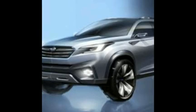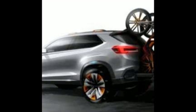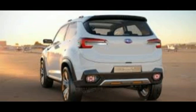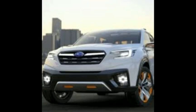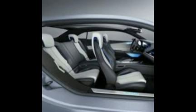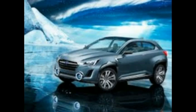Subaru has already trotted three Viziv Vision for Innovation designs out over the past two years: the original 2013 Viziv concept, the 2014 Viziv 2 and the Viziv GT video game race car. Now it's reusing the semi-portmanteau once again for the Viziv Future concept. All the Viziv concepts have been forward-looking, but none more so than the Future.